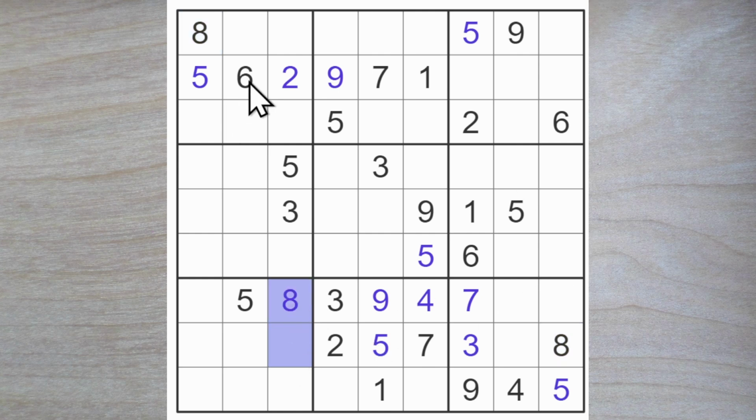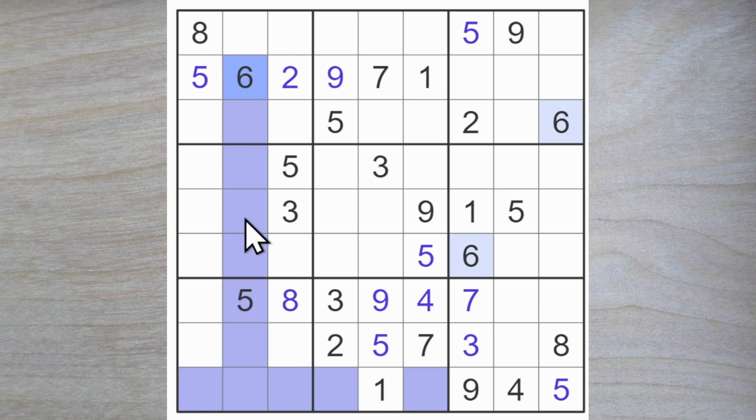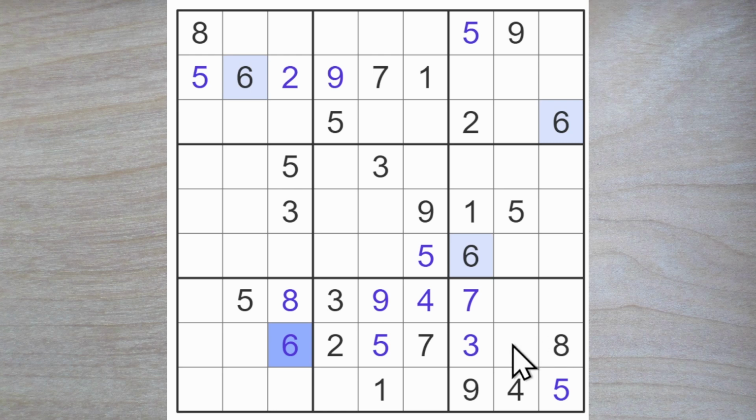Let's recap. 6 blocks down, possible 6 here blocks over, 6 blocks over, therefore one of these is a 6 blocking down, and yes, this is a 6. So a 1, 2, and a 6 here. 2 and 6 block over, so this must be a 1. 6 blocks down, so this must be a 2, and this must be a 6, like so.